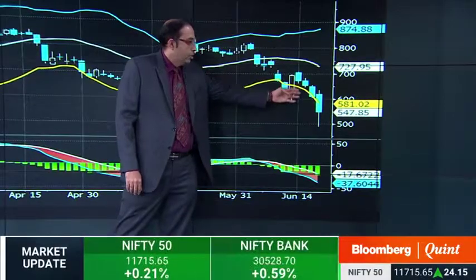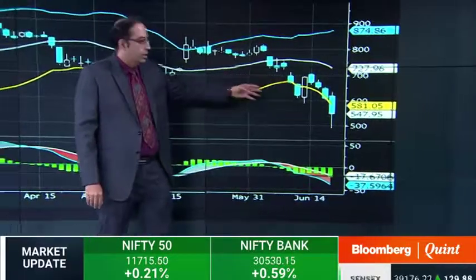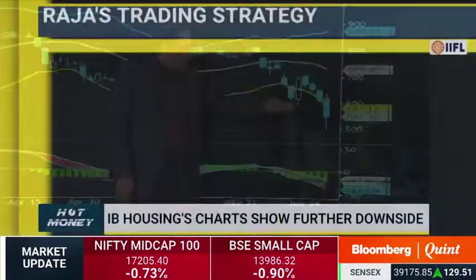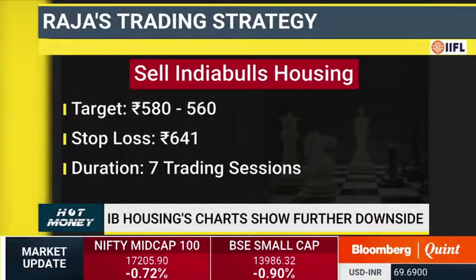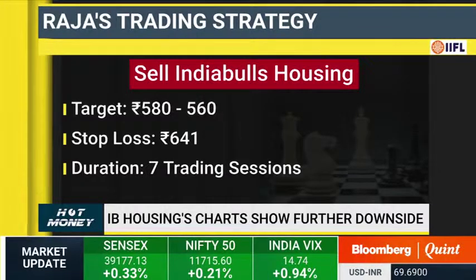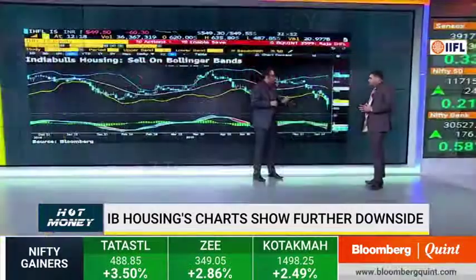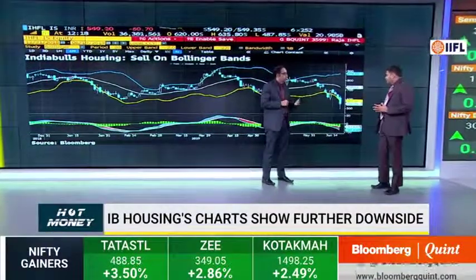Yes, it has dipped down quite a bit. So any rally towards the region of around 600 or 610 can be taken as a rally sell opportunity here, and considering the way the momentum is flowing, you can actually see it even hitting 450. Oh, 450. That's the view. How soon do you see that happening? It will take at least two weeks.